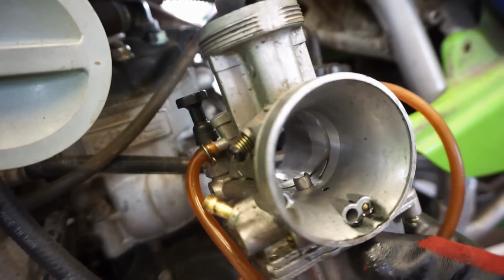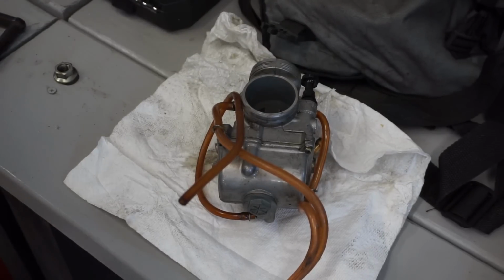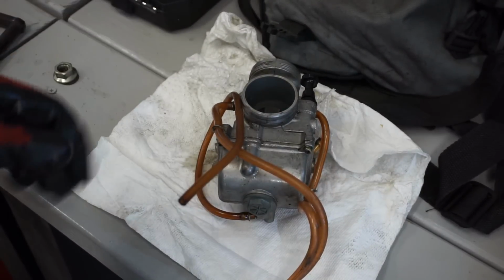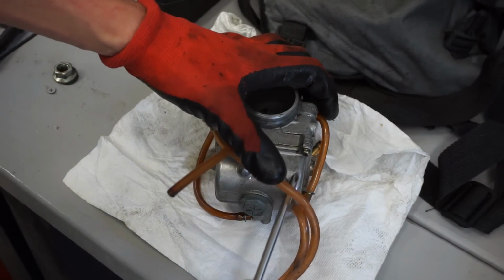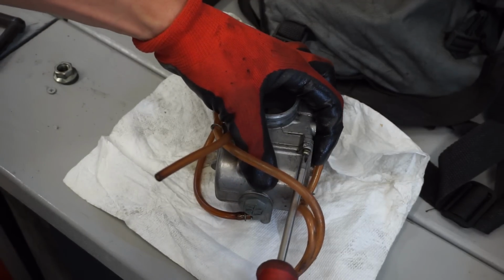Yeah, there's the carburetor. Let's start digging into that, see what we find. Alright, let's see what's going on in here. Take a look at the inside of the carburetor and then at the jetting as well, and just see what it's at.